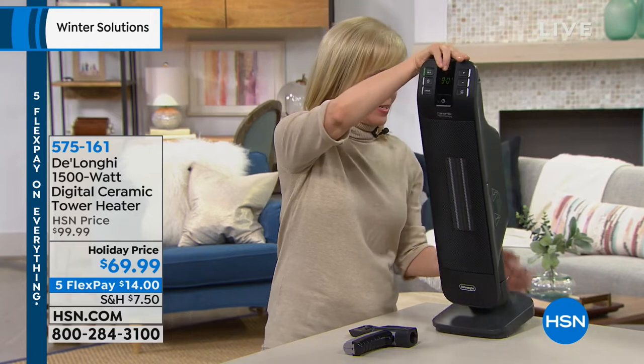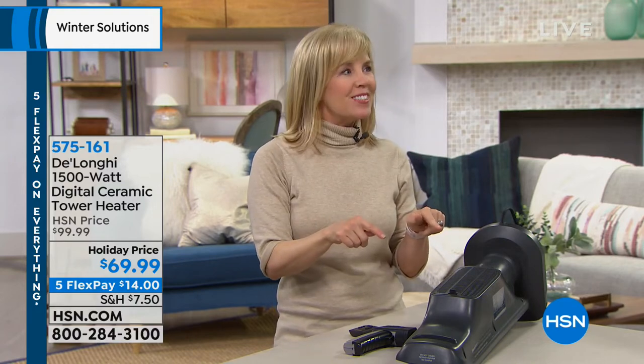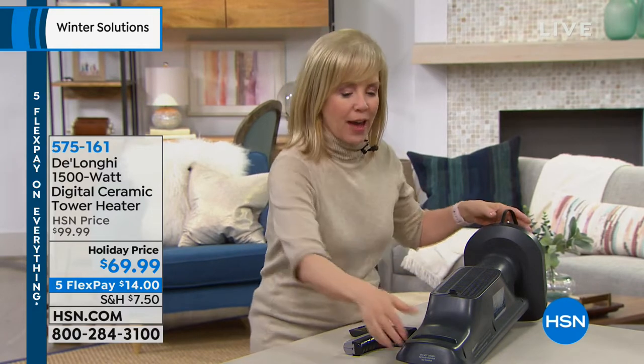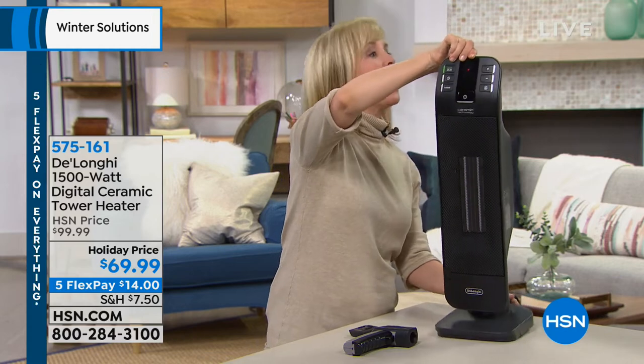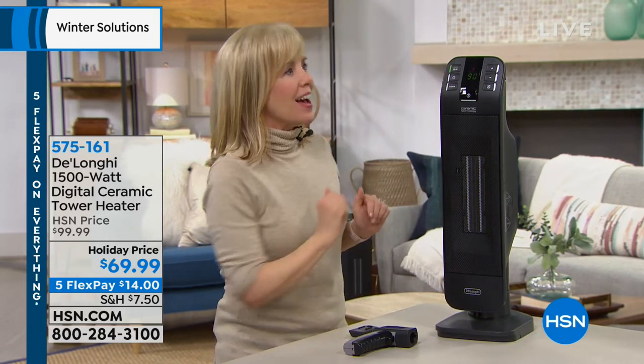If it would tip over, in fact, I'm going to tip it over. If you have kids that are running around or somebody knocks it over, it beeps. It will automatically shut off. And then the nice thing, when you put it back up, it automatically goes back to exactly where it was. Isn't that great?